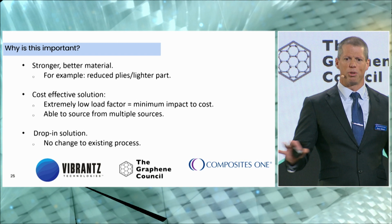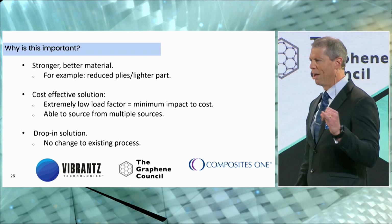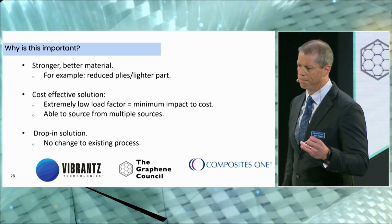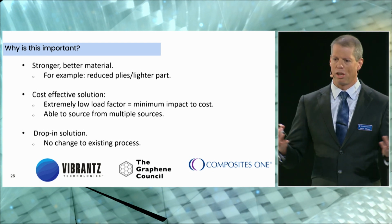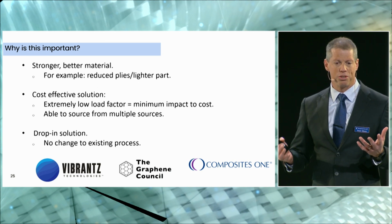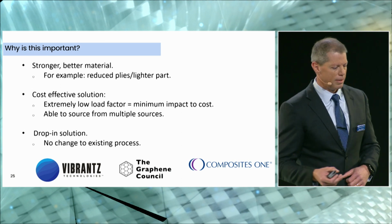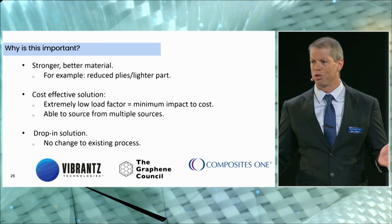Now, in just simple terms, why is this important? Well, we know we've got a commercial product now that's stronger and better material. It is possible that for your particular application, we may be able to drop a ply stack because of the improved flexural modulus and strength. That could be an incredible savings in weight for certain applications. We do have a cost-effective solution here.